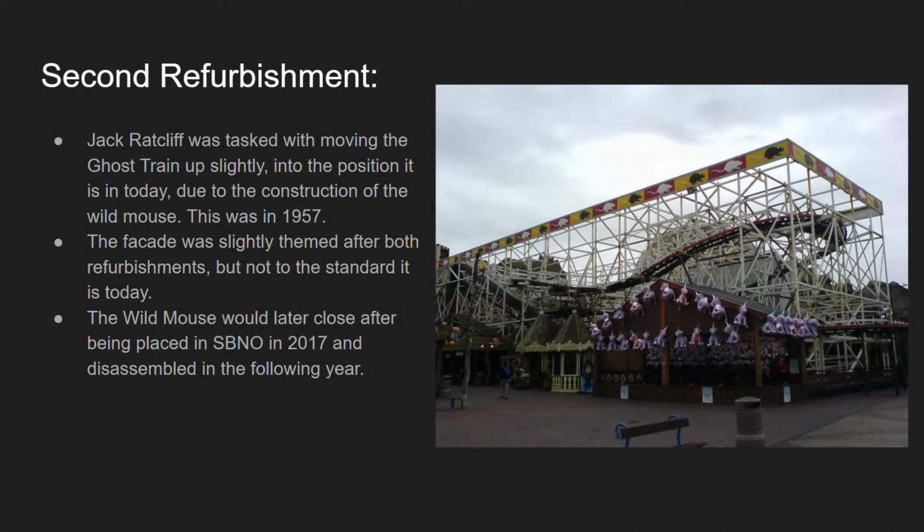The second refurbishment was made by Jack Ratcliffe, who was tasked with moving it up slightly because the Wild Mouse was intended to be built on the lot. So it probably would have been about here by these little gazebo type stands. And it was slightly themed after both of these refurbishments, but not to the standard it is today. I'll discuss that refurbishment in a minute.